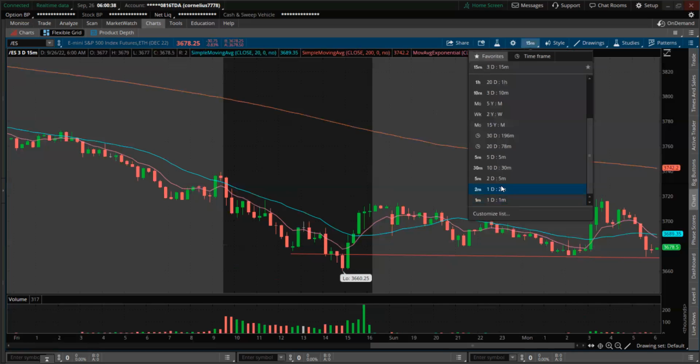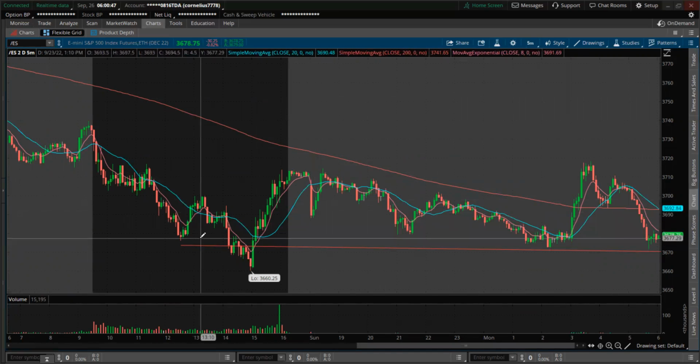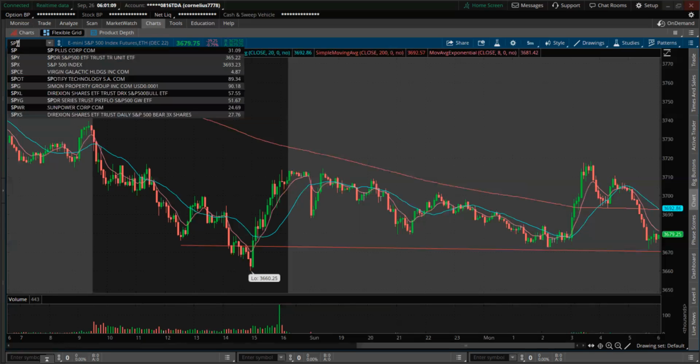This could be a buying opportunity right here for people that want to day trade the market. And again, this is for educational purposes only, just explaining what people do. But you can see, look, bought here, bought here, bought here, and we got some type of buying action at the same area again. The 36.70 area and some change seems to be a good area where the buyers keep coming in and buying up.